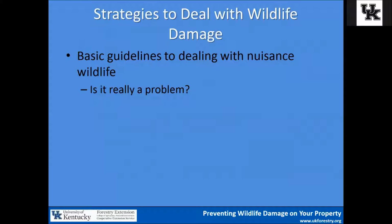So let's talk about some of the strategies that fall under wildlife damage management and how to deal with wildlife damage. There's a couple basic guidelines for dealing with nuisance wildlife. The first is really to ask yourself, is this really a problem? Having a rabbit come in and eat 2 or 3 tomatoes every now and then, or a squirrel come down and grab a couple tomatoes off your plants, is that really a problem? Can you deal with that loss of tomatoes? Do you need to have every tomato? In some situations it may not be a problem, but in a lot of situations it can be.